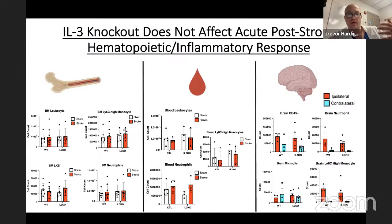Importantly, what we identified was that IL-3 knockout does not impact the acute period of post-stroke hematopoietic or inflammatory responses, either in the bone marrow. We weren't really seeing a lot of changes in our stroke animals in inflammatory monocytes in the LKS cells, although there was some increase as we had seen before. Certainly didn't see any changes in blood.